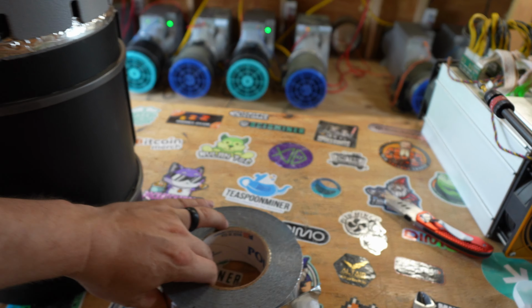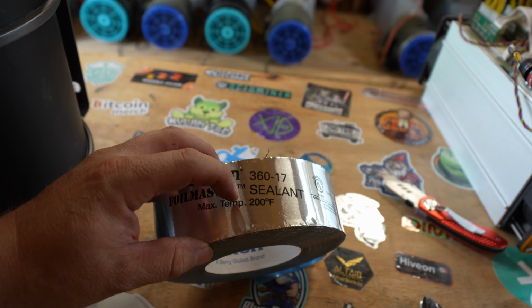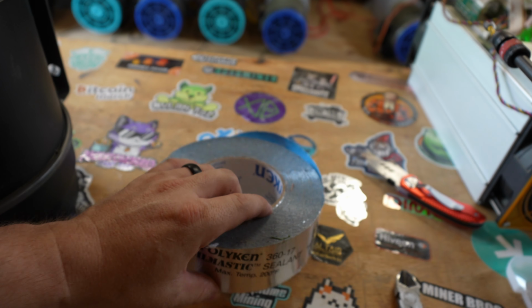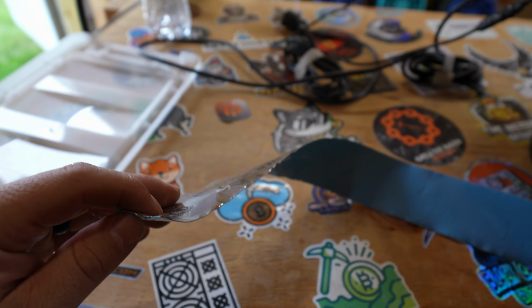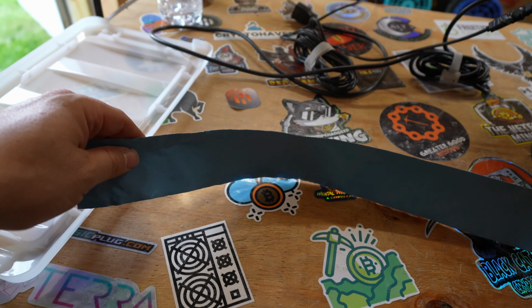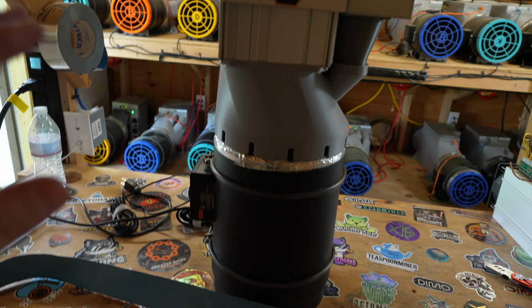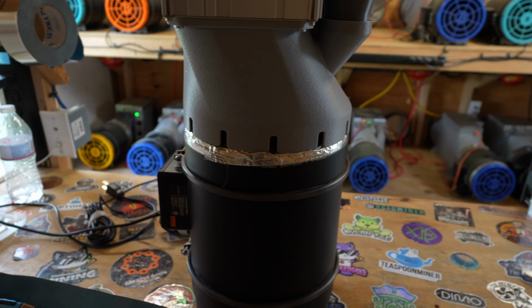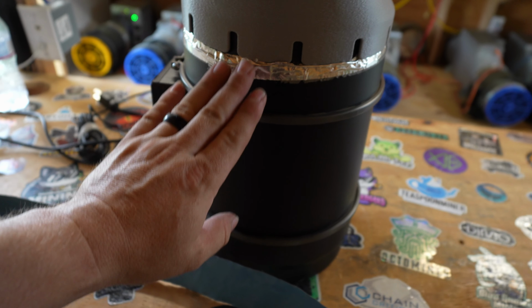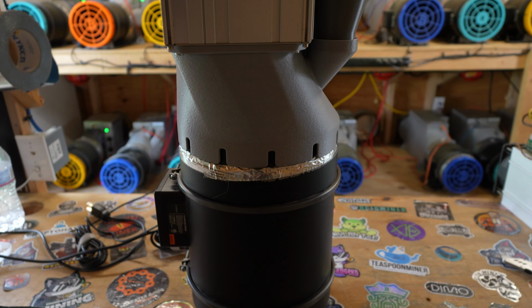So the tape I like to use is this Polytech, and you can see here, max temp 200 Fahrenheit. But this isn't your normal AC repair guy type of tape. This is not super thin. It's really thick. It has a plastic layer on the bottom that you peel off because it is so sticky. And I'll be honest, when you put a hose clamp in here, it doesn't really do much of anything, I found. But the tape really keeps it as a good seal between the two for airflow, as well as to keep them married up against each other.